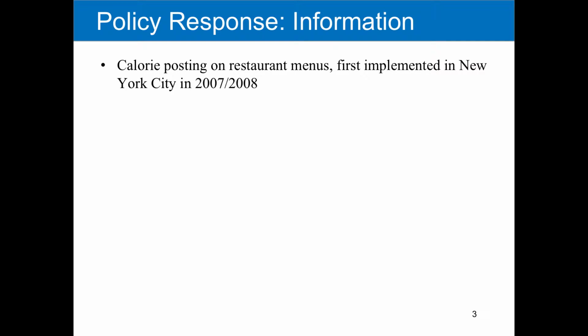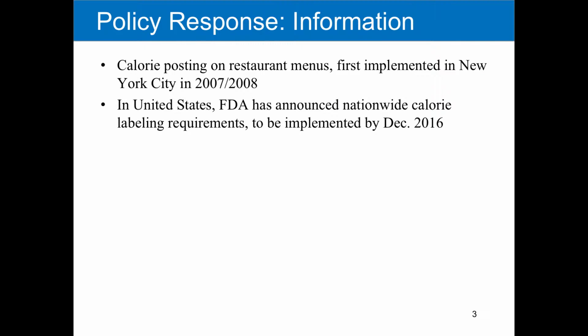And so this is a policy that's certainly in the works right now in the United States. First implemented in New York City in 2007 or 2008 is this idea of calorie posting on menus. I'll show you what I mean in a second. The Food and Drug Administration has announced nationwide calorie labeling will go into effect. It's supposed to be in December of this year. It probably will get delayed, but this is kind of coming. It's in the works in the US.